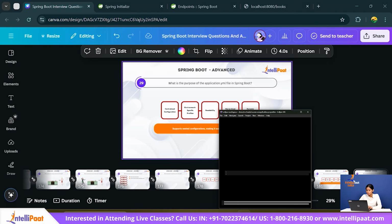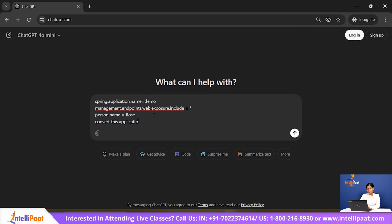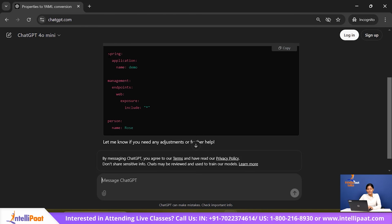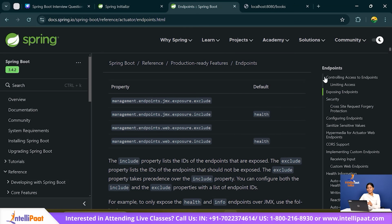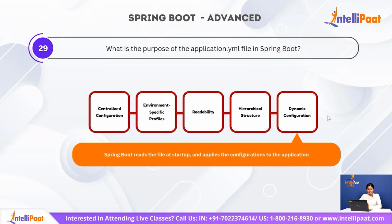Say, if you had this code, okay, let's just use ChatGPT to do that. Convert this application.properties file into YAML file. Okay. So look at how there's a hierarchical structure. Spring application name, management endpoint web exposure include this. Person's name is Rose. That is what we're talking about when we are referring to this hierarchical structure. Then there is dynamic configuration, meaning Spring Boot reads the file at startup and applies the configurations to the application. So whenever the application is starting to run, whenever the application compiles, all of the default settings, the application.yml file is read first, and then all of the default externalized configuration that you have applied in the application.yml file is automatically mapped into the main file.